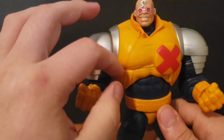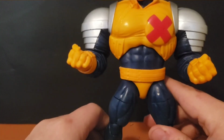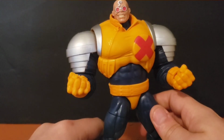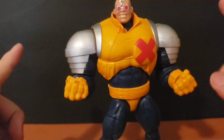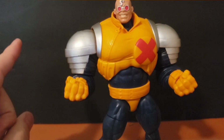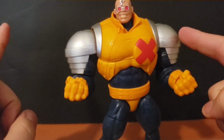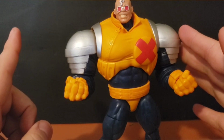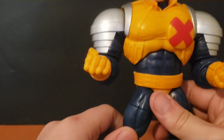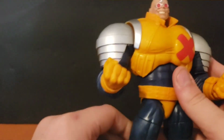The non-pan zipper does not bother me at all. As I mentioned in the video review of him a few months ago, I wish he was just wider. Like, he's the perfect height. But Strong Guy, I wish he was, you know, from my finger to here, that much wider. He's a really wide character. He's not a very tall character. And I really would have liked that better.